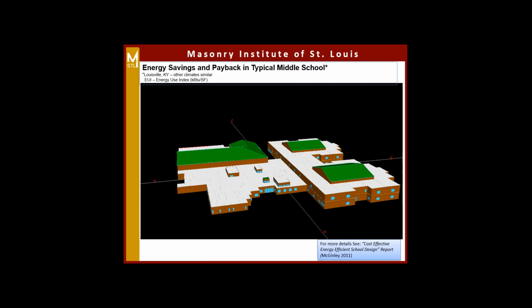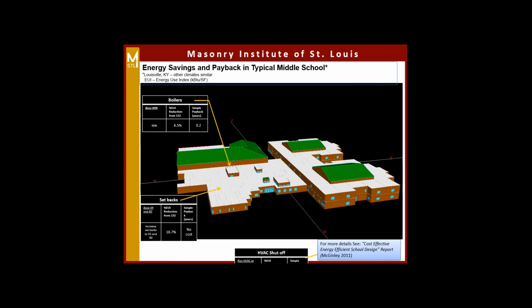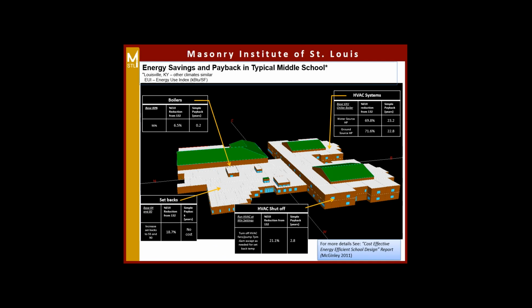Okay, then we said, okay, what will make a difference? It's all about the HVAC systems and the control. All right, we were able to go for ground source heat pumps, say 71%. Even then, because we didn't do any incentives, etc., because schools aren't eligible for that, or at least at that time, 22 years. Now, that cost has come down because more and more people are using ground source.